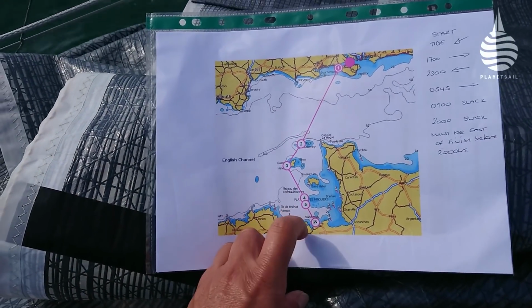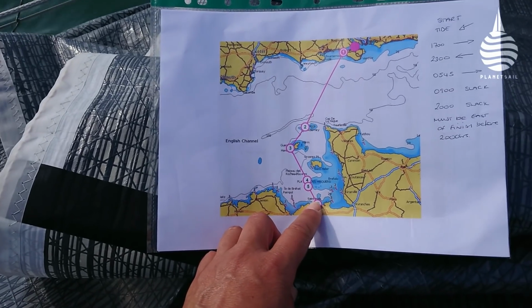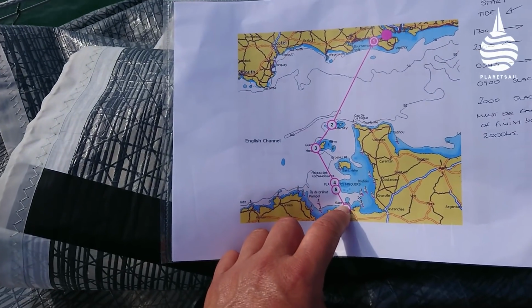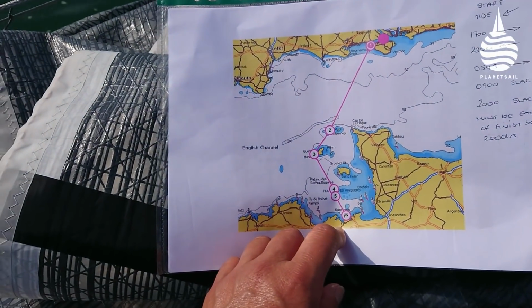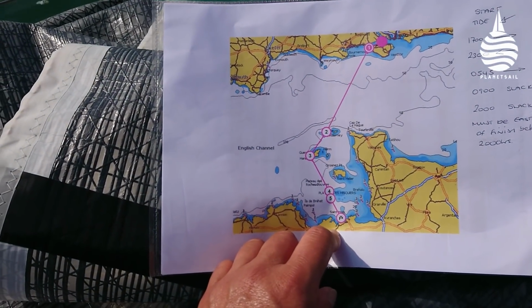So the race finish here is the one that counts for points, and the rally home is a nice to do, so if there's no wind I'm sure there'll be some engines going on.